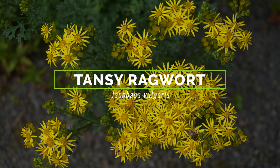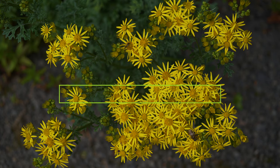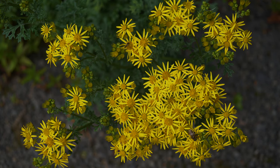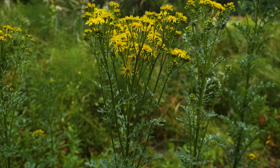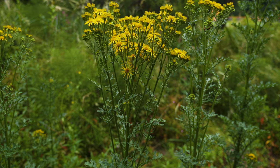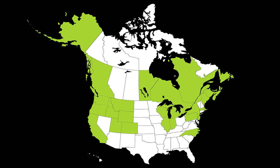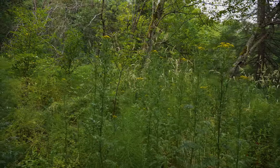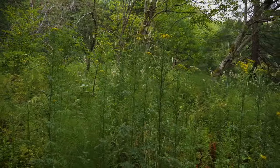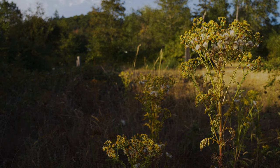Tansy ragwort is a biennial or short-lived perennial terrestrial weed. Native to Europe and Asia, tansy ragwort was introduced to North America in the mid-1800s, likely as a contaminant in ship's ballast. It's been reported in northwestern and northeastern North America. Tansy ragwort capitalizes on soil disturbance initially, but can subsequently move into undisturbed areas.